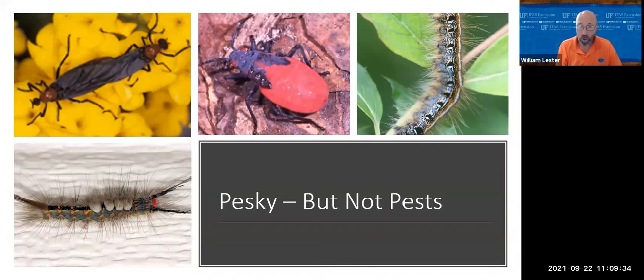If you have a huge number of them, like a small tree and 20 nests with a whole bunch of caterpillars in them, BT would be very, very effective. The problem is, how do you spray BT up into a tree safely so you don't hurt yourself? You need to think about that before you go grabbing a ladder and grabbing your backpack sprayer and spraying a tree. You don't need to spray for them.